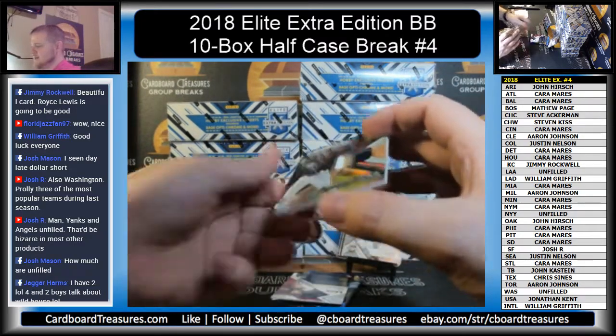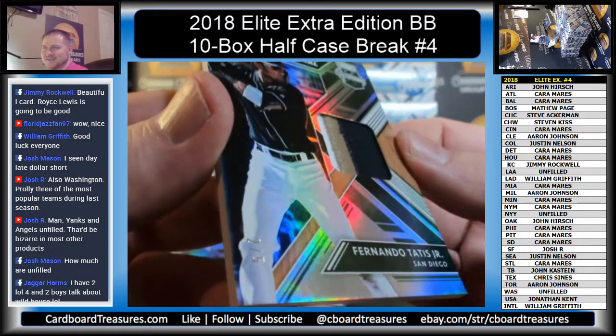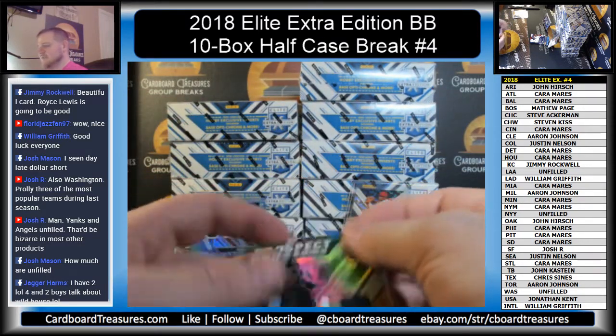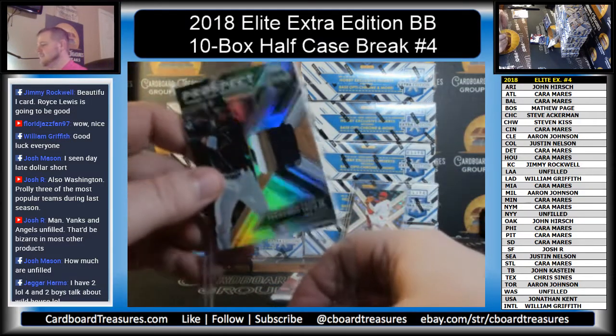And prospect material patch, Fernando Tatis Jr., 2 of 5. What a box. 2 of 5, Fernando Tatis Jr. Three colors on this relic. Goes to the San Diego Padres. San Diego is Kara. Crushing it already.